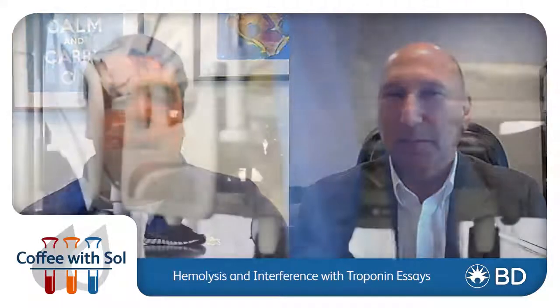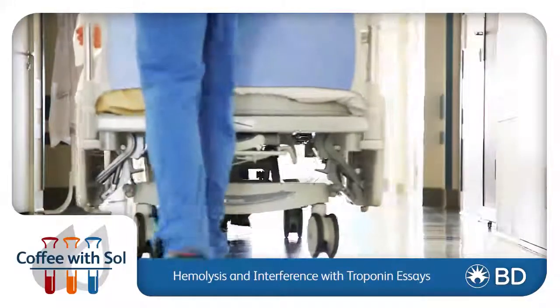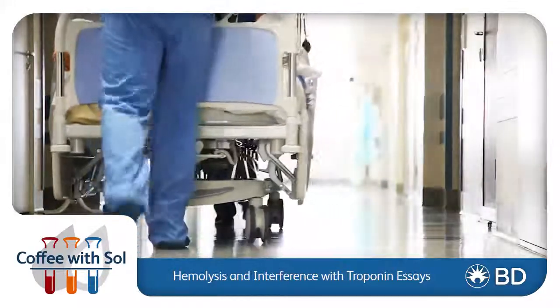Therefore, it is critical to educate the ED doctors on how to interpret mildly hemolyzed lab results and to come up with ways to reduce the number of hemolyzed samples coming from the ED. Absolutely, I completely agree. I'd like to point out Dr. Ramakers' publication in Clinical Chemistry and Laboratory Medicine. It shows a reduction of hemolysis with the adoption of partial draw tubes.